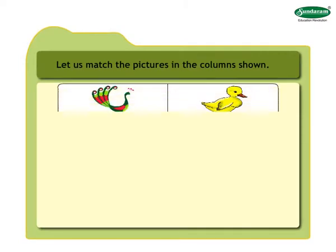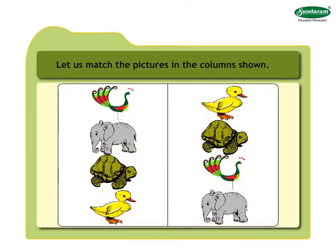Let us match the pictures in the columns shown. Observe the columns to the left and right carefully. Form a pair of similar, means same objects in both columns. See that the picture of a peacock is matched to the peacock in other column. Let us match the other pictures in the columns.